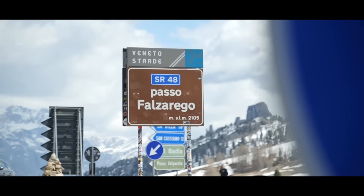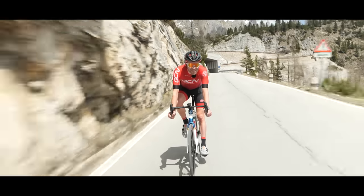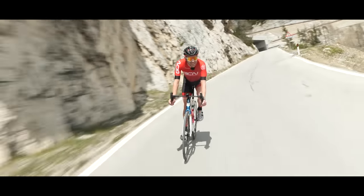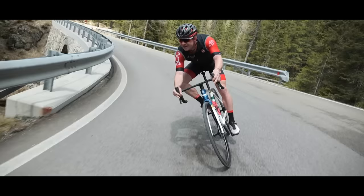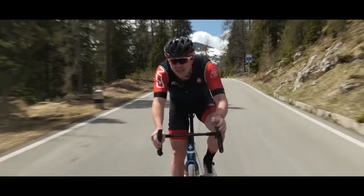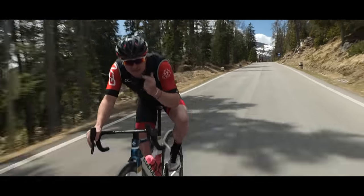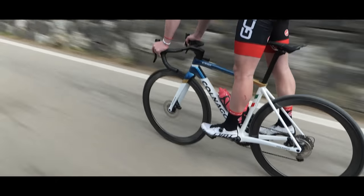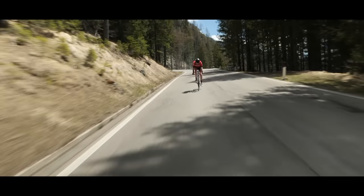This is the descent off the Falzarego, and I enjoy the descents as much as the climbs in this part of the world. They're phenomenal. Through all the hairpins and through the winding turns, if there's anything that's going to put a smile on my face, it's speed and flowing corners and silky smooth tarmac. Now this is why we ride a bike.